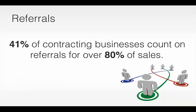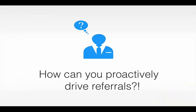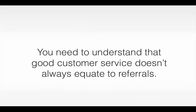But the problem is referrals are unpredictable, okay? And most of us are just leaving them up to chance. We want to figure out how we can proactively drive those referrals instead of leaving them up to chance, so we don't have those slow times in our business. You need to understand, first and foremost, that good customer service doesn't always equate to referrals, okay? Again, as I mentioned earlier, if it's not easy for people to refer you, they won't do it. It's kind of an out of sight, out of mind thing.